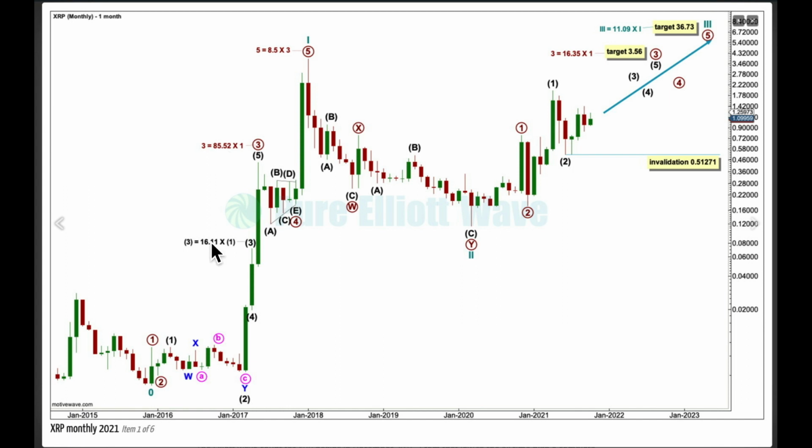These are not Elliott wave ratios. These are not Fibonacci ratios. I've just noted the lengths of the waves in relation to their prior actionary wave on the chart, so that I can get an idea and reminder of how this particular market behaves. Primary wave 3 was 85.52 times the length of primary wave 1.